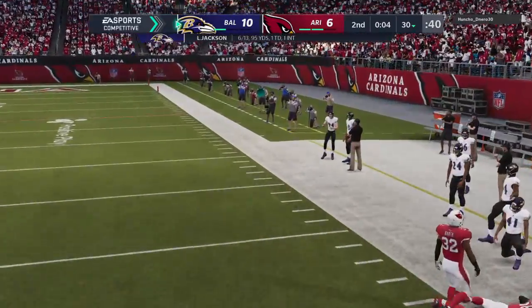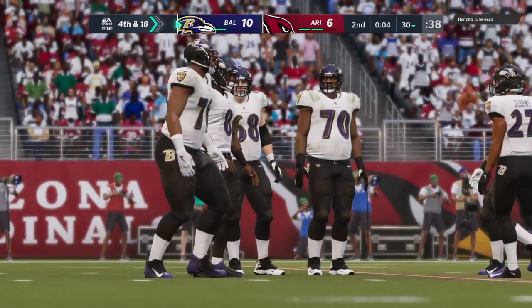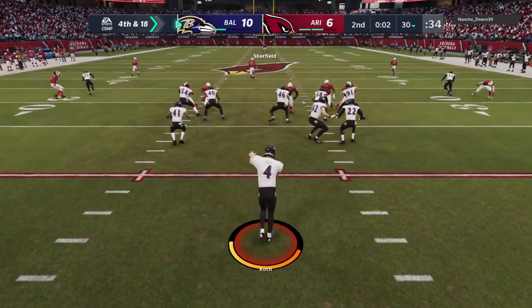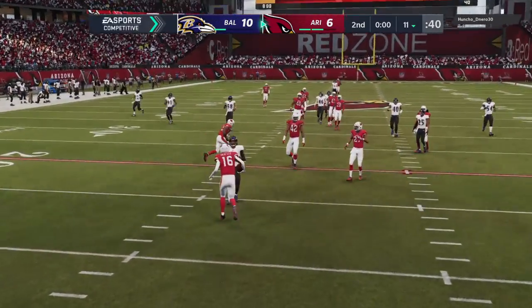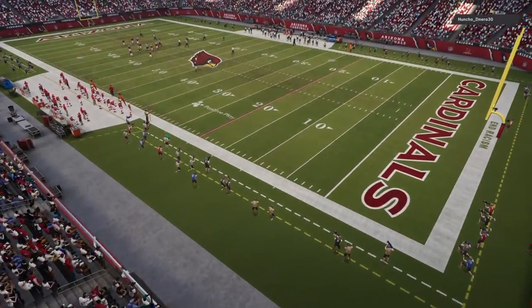And that will be incomplete. 4 ticks left here on the clock. Intended for Willie Snead. Incomplete. So on 4th down, here's Sam Koch to punt it away. For the Ravens. Fair catch called for right around the 11-yard line. So we've hit intermission. It's halftime.